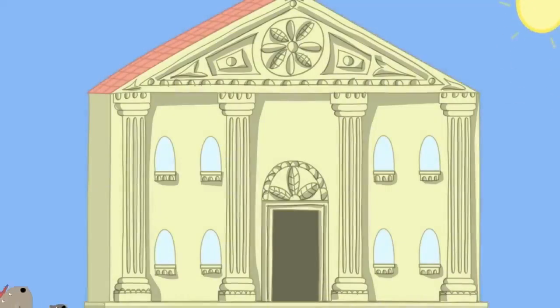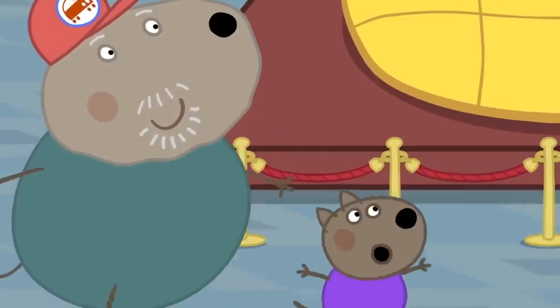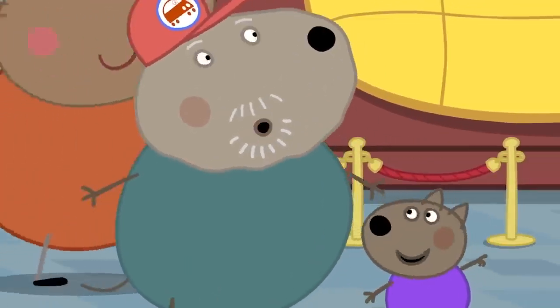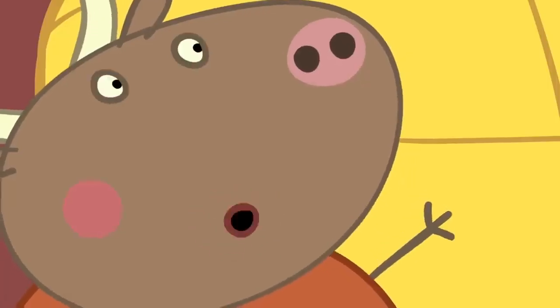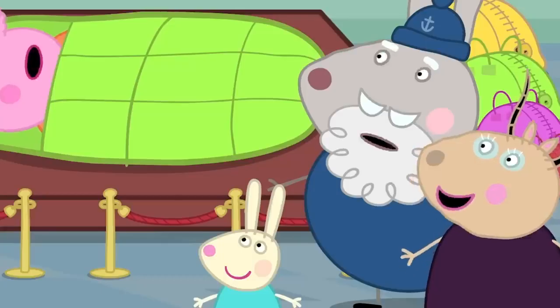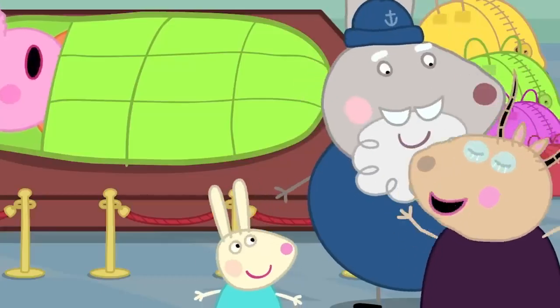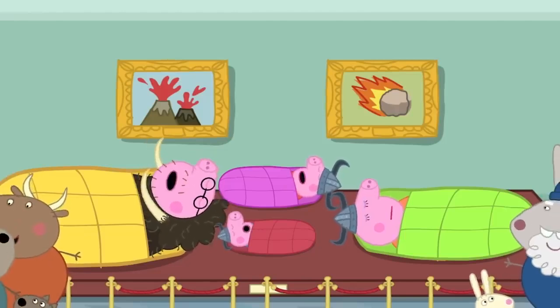It is now morning, and lots of visitors have come to the museum. Look at these fireworks! Moo! What a great memory! Oh, it looks so lifelike. Everyone thinks Peppa and her family are part of the museum.